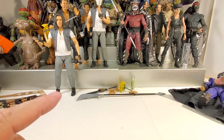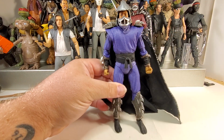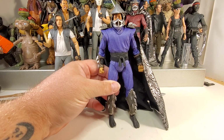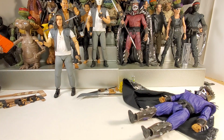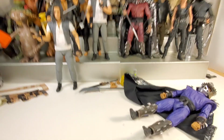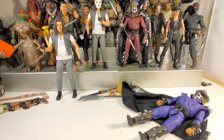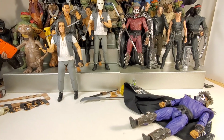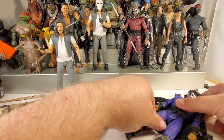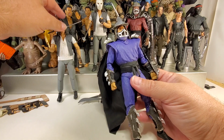Let's look at Shredder. Dun, dun, dun, dun. Up and down. Not that far down. Right there. Stay where I put you. Yeah, that'll work. Dang it, guys.